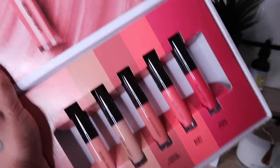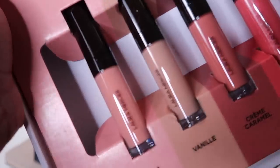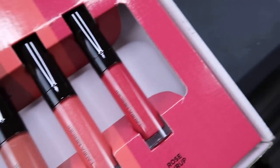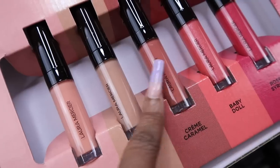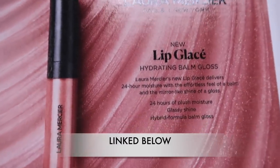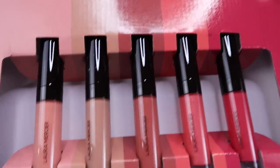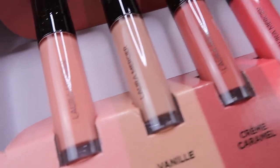Oh wow, guys, Laura Mercier came out with a new lip gloss called the Lip Glaze Hydrating Gloss, and look at the colors. Oh my gosh, these are absolutely gorgeous. This right here is all me. Love me a nudie juicy lip, okay? So I will leave the link to these below. We all know Laura Mercier is balm. It says 24-hour plush moisture, glassy shine, hydrating formula balm gloss. 24 hours, that's a big claim, Laura Mercier, but they got some good products, so I believe you, baby. Thank you.